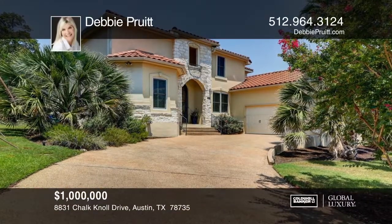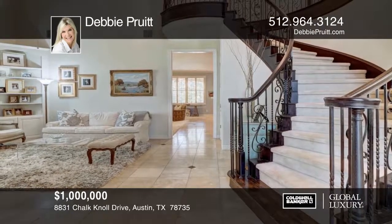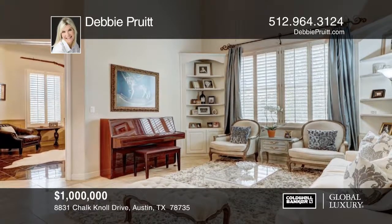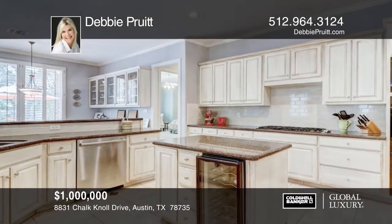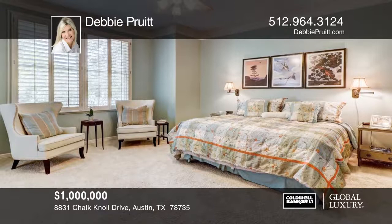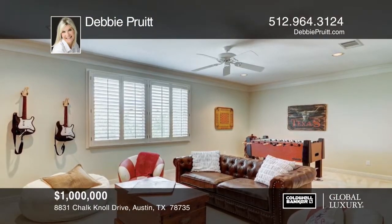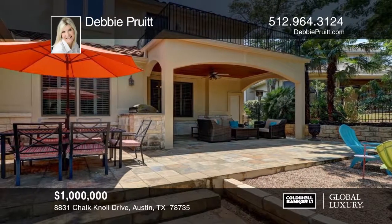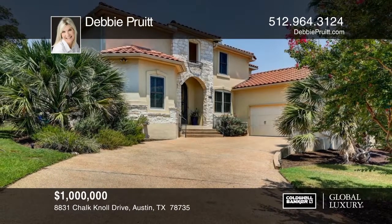This beautiful home is located in the gated community of Woods 3, close to Barton Creek Country Club. A two-story entryway greets you with an elegant staircase and a formal living room. The large family room offers a fireplace and flows into the open island kitchen. The master suite features a walk-in closet and a spacious bathroom. Upstairs is a second master suite, two bedrooms, and a game room. The large backyard is ideal with a covered patio and built-in grill. Schedule your private tour with Debbie Pruitt.